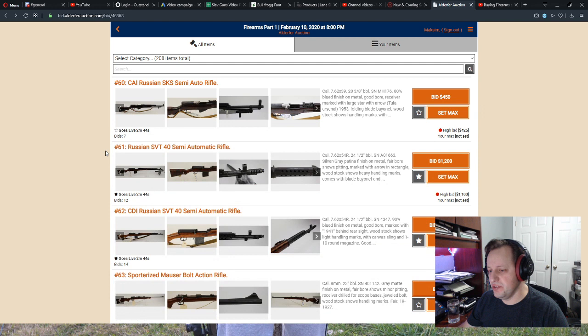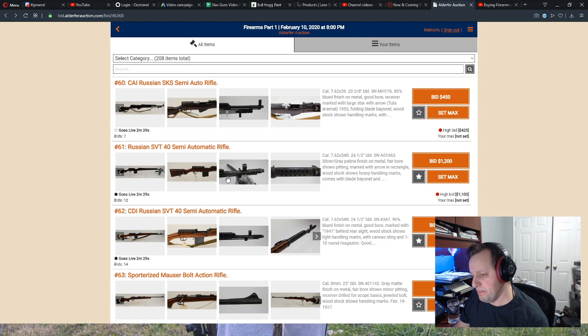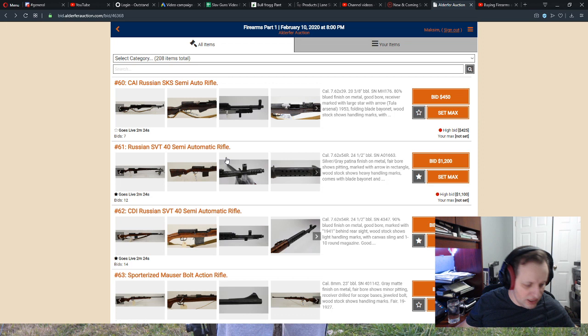These two are the ones I'm watching. So we have two SVT-40s. This gun is a Finnish capture. What's awesome about it is it has a bayonet and it has an extra magazine. So for those not familiar with the SVT-40s, it was the first Russian semi-auto in 7.62x54. Fairly rare guns at this point. A little sentimental to shoot, but they're fairly rare guns. Great guns. The Germans actually loved using them.